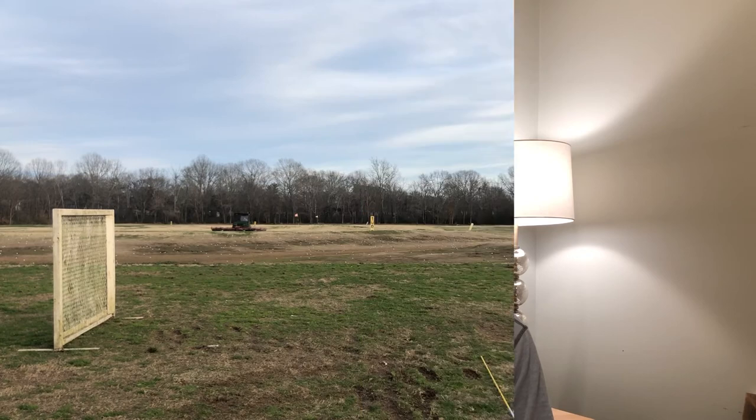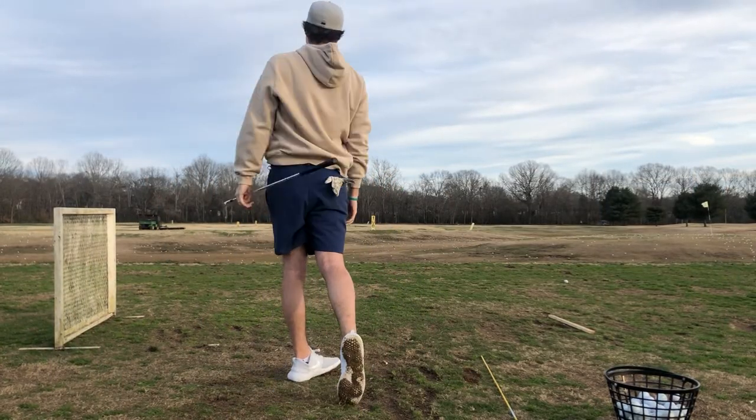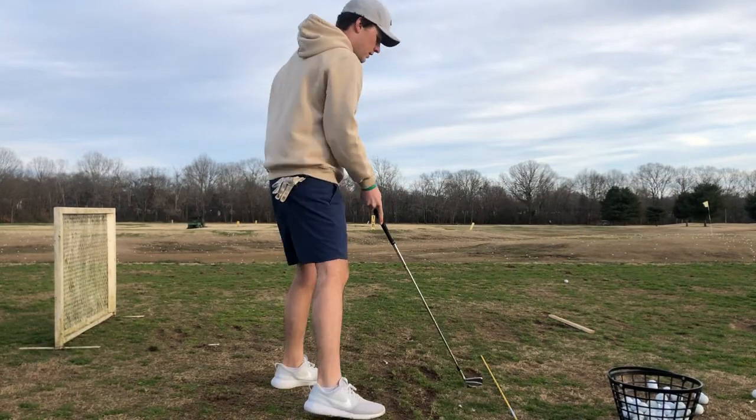I was at the range with a buddy. We worked on some things, then we had a chip off, a wedge off to different flags in the area.